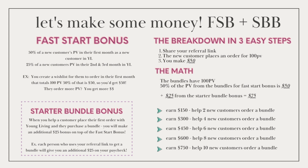Now again, this is just a math example. Selling simply starter bundles, you could add on additional products. Someone could order a Thieves Home starter bundle right now, and then they could add a few other products to diffuse. So that PV would go up even higher. And when you're making that 50% commission, your paycheck will go up as well. So let these starter bundles be the foundation of how you enroll people and add additional items into your wish list, and you'll make an even bigger paycheck and serve your customers better.